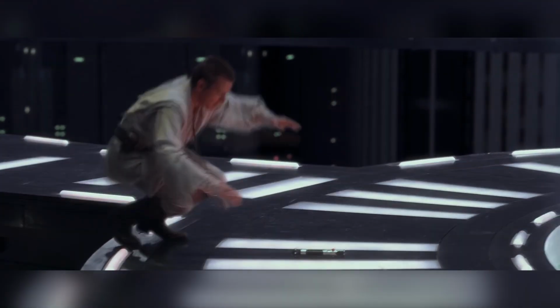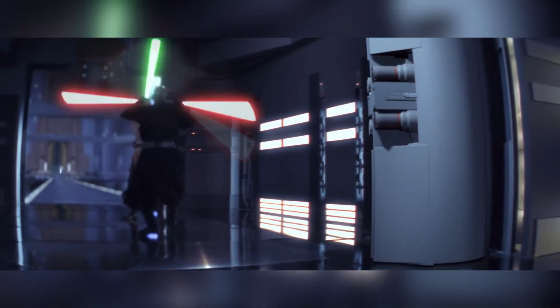I could watch this scene all day. It's amazing the difference in quality. Why is this scene so much better than the rest of the movie?